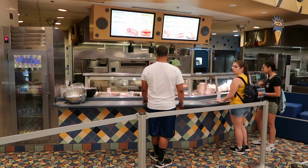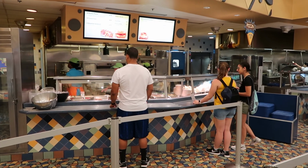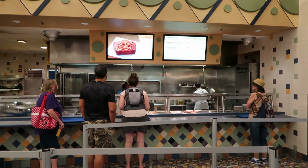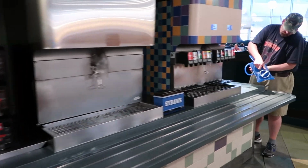This looks like your larger breakfasts and sandwiches. French toast, the bounty platter, the breakfast bread bowl. Here's your made-to-order omelets. And they have fresh fruit. We have beverage stations. It's probably the wrong time of the day to do this because everybody is in here trying to get their breakfast. It's hard to do this without bumping into people.